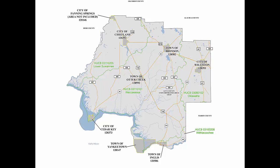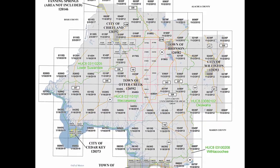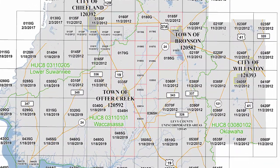As defined by FEMA, the flood insurance rate map for Levy County covers the entire county. That said, the flood insurance rate map for Levy County is broken up into panels of varying scales depending on the level of detail required for that panel. Not all panels in Levy County were revised as a part of this project. On your screen now, you'll see the entire paneling scheme for Levy County with those panels that were revised as a part of this project highlighted in red. It may be difficult to see, so I'll zoom in so you can see the individual panels that were revised as a part of this project.